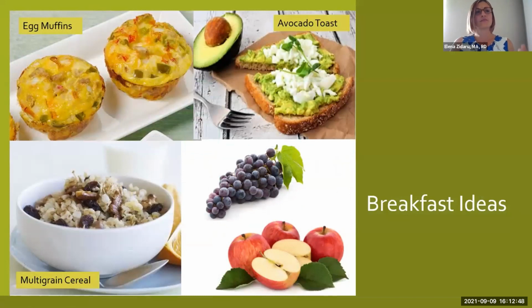Breakfast ideas: some egg muffins. Depending, again, if you're diabetic or not, you can use almond flour to lower the carbohydrate content of that. I could put more vegetables in it. Avocado toast we have on the side with some egg whites or chopped egg. Multigrain cereal, like an oatmeal with nuts and dry fruits, fruit on the side. So those are some examples.